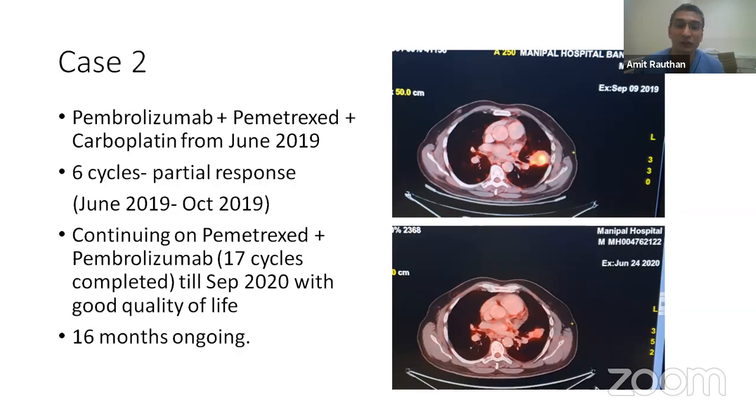So for me, this patient fits into a treatment using immunotherapy plus chemotherapy. We started this patient on pembrolizumab, pemetrexed with carboplatin. From June 2019 to October 2019, in 6 months, we have a partial response. The upper CT scan is the one we got after we had partial response, and the patient clinically got better. After 6 cycles, we stopped the carboplatin and kept the patient on pemetrexed, pembrolizumab. And you can see the latest PET CT scan down below. That's further reduction happening over time.